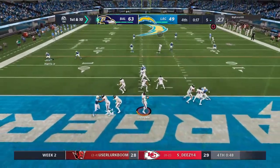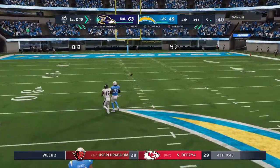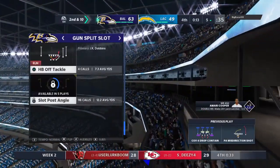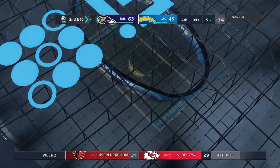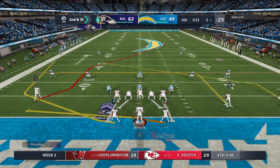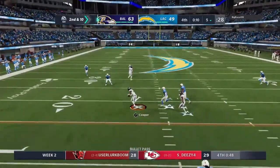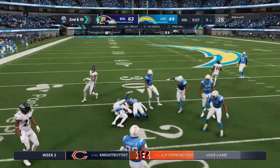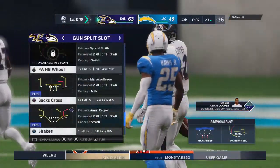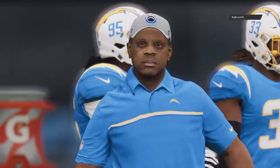From deep in their own territory, they look to throw. He's going deep for Brown. And that will be incomplete with the clock down now to 13 seconds. Marquise Brown was the intended target, and now it's 2nd down. That one looks like he'll throw here. He'll have a first down and more past the 20. As they'll finally stop him at the 23-yard line. Give him 18 yards on that one. And it'll move the chains. First down, Ravens.